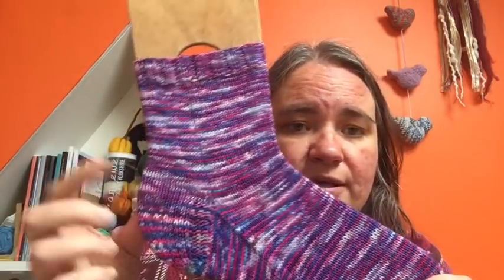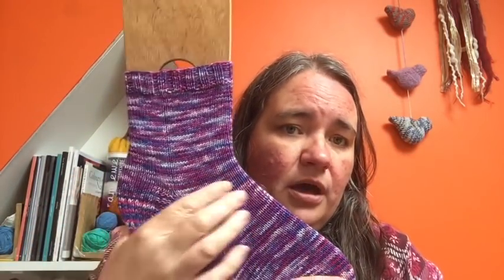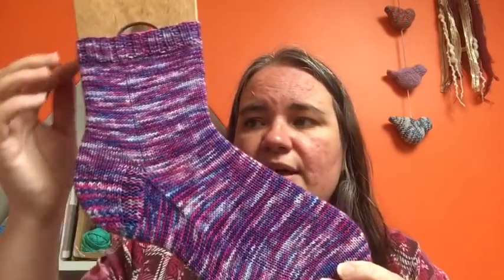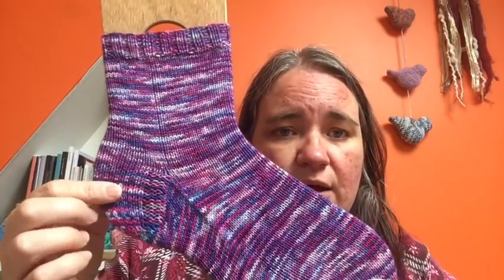I did a heel flap and gusset on this one because it's the first time that I've made a sock for this friend. I know that a heel flap and gusset gives a little bit more room across the foot, which fits a lot of people well, so I decided to do that. And because this wasn't a self-striping yarn, it wasn't going to interrupt the colourway at all, so I popped in a heel flap and gusset.